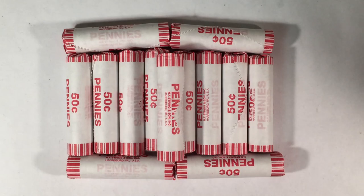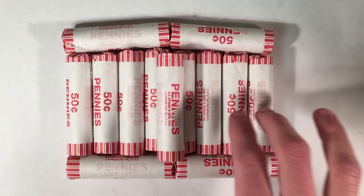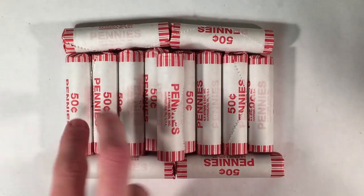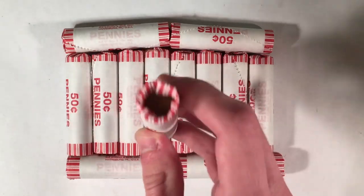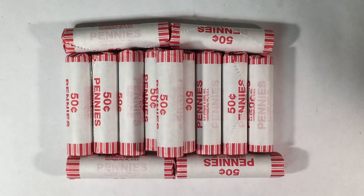So there you have it. There's the copper all rolled up. I just reused a bunch of the rolls that I got the pennies out of. We got 1, 2, 3, 4, 5, 6, and almost $6.50 a penny. This one's almost full. So that totals to be about 26% copper out of the entire box, which is really not that bad for doing these pennies.